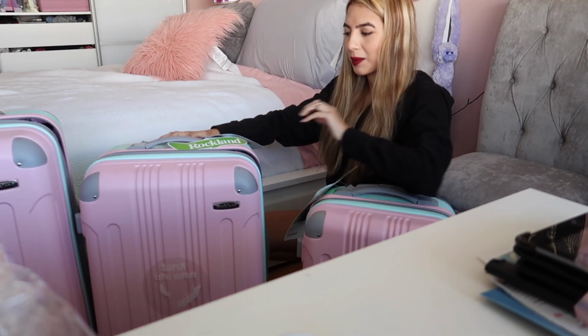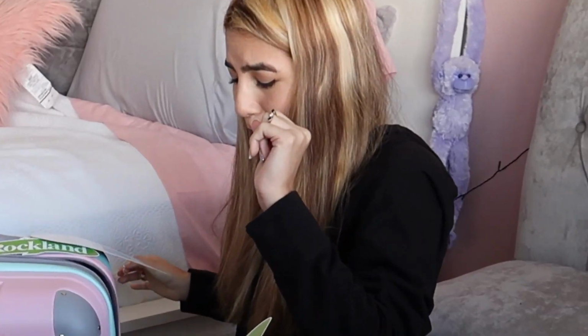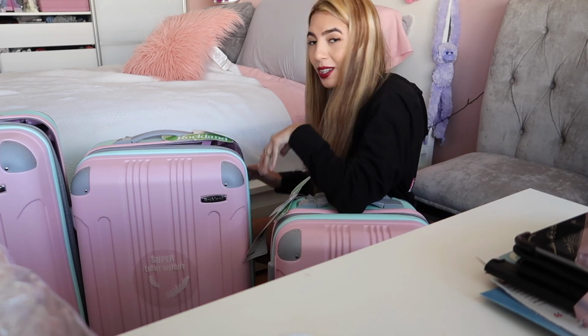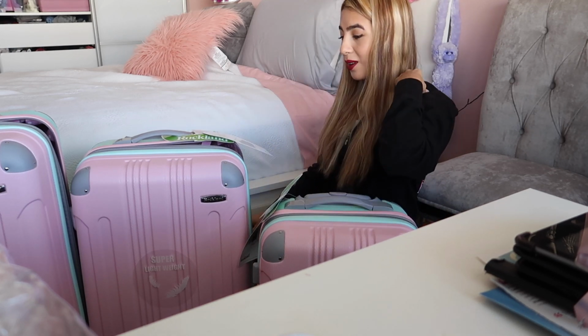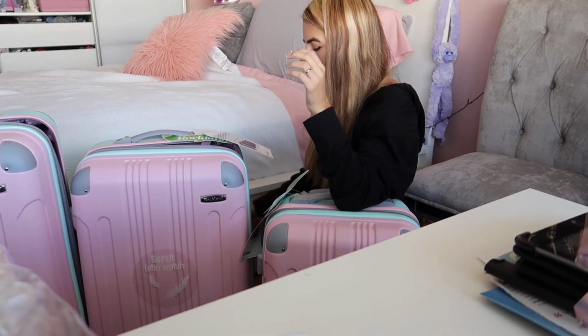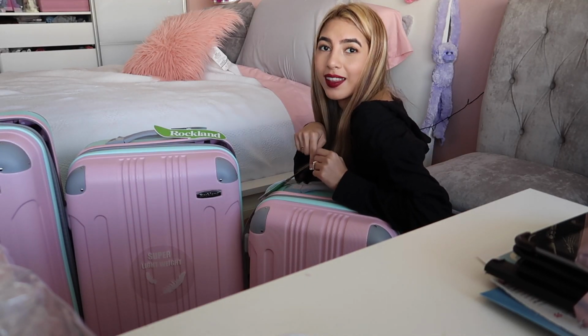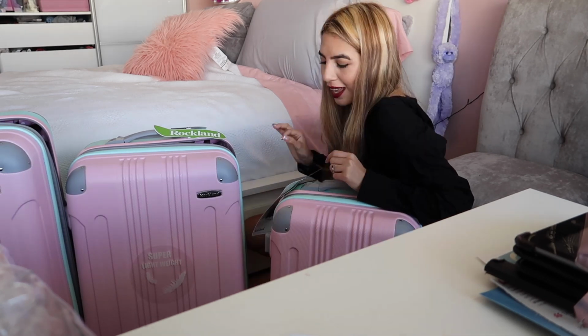Like, are you kidding me? And they're super cute because look at this. It's like half mint, one side is mint and one side is pink. Oh, it's super cute. They're only $100. Okay, it was $107 I think that I paid. Those are the cutest luggages I've ever seen, and I really hope that they last. So if you guys want me to do a review of them after I've used it, I'll upload that. Comment down below. But yeah, this one's a 20-inch, this one's 24, and this one's 28. They're the brand Brooklyn. I'll link everything down below that I show you guys. I'm in love with these.